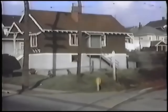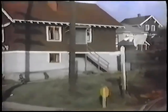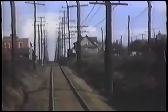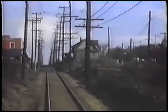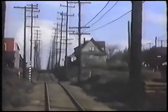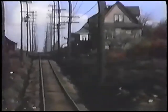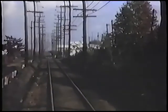That house you see there is still there, with a brand new one built right on the right-of-way. Now he's climbing the hill up towards Lakeview. There was no station at Lakeview, just a platform at the top of the hill. That was a real steep grade, and we used to have a 3-car train go up there in the rush hour every day, and boy, you could walk faster than you could climb the hill.